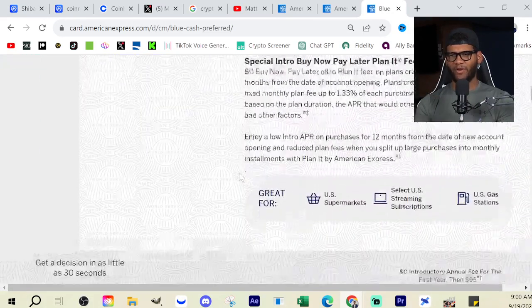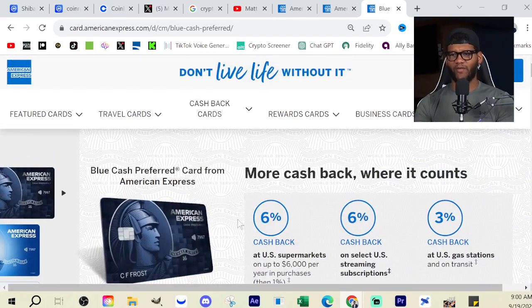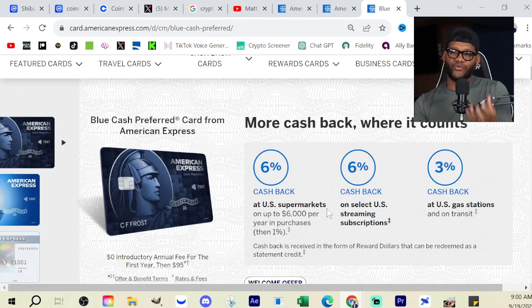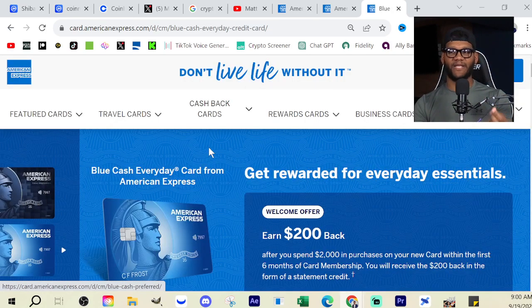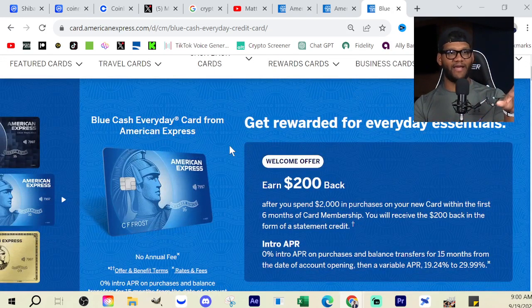It does have a low APR and all of that stuff. So mainly hovering around the rewards, I feel as though this is very beneficial to people that shop at supermarkets. Now, I do feel like if you are going to get this card, depending if you have a big family or not, you may end up spending more than $6,000. So you need a card to partner with that, which would bring the next card in its place, right? If you do get to that max.